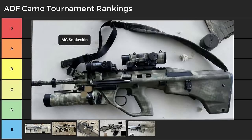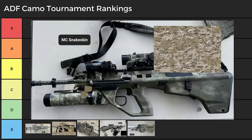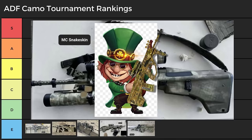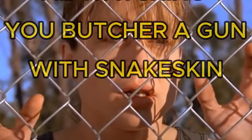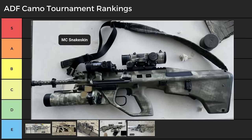Next up is Mc Snakeskin, or MC Snakeskin. Common sense would tell me it's meant to be MC Multicam Snakeskin, but it bears zero resemblance to Multicam, so I can only assume it's meant to be an Irish. Anyway, MC Snakeskin. It's got snakeskin. I hate snakeskin. As you can see here, the pattern looks odd. It doesn't blend with anything in nature. There's not much in the way of trees, animals, or things that will blend into either the bush or maybe urban terrain if you want to hide in front of a chain link fence that's shaped like crisscrossed concentric lines.